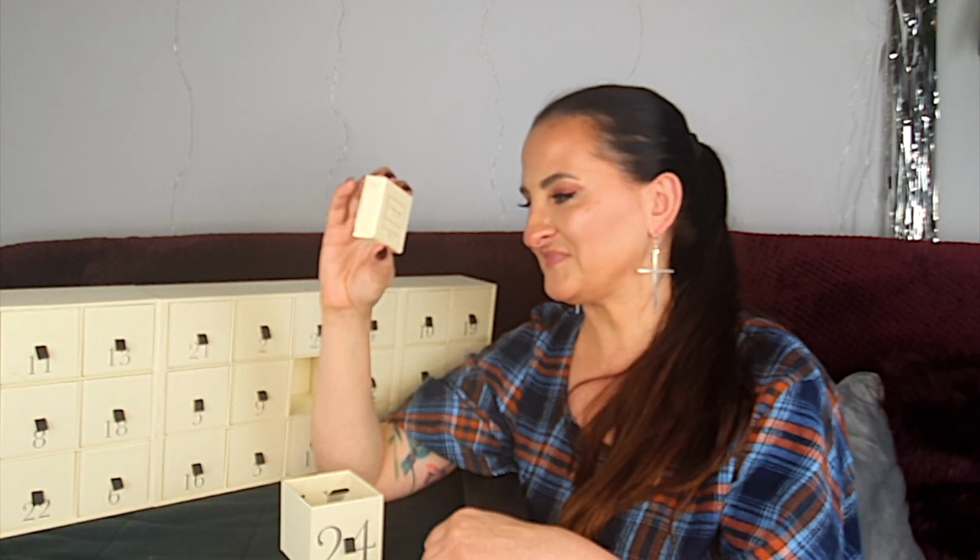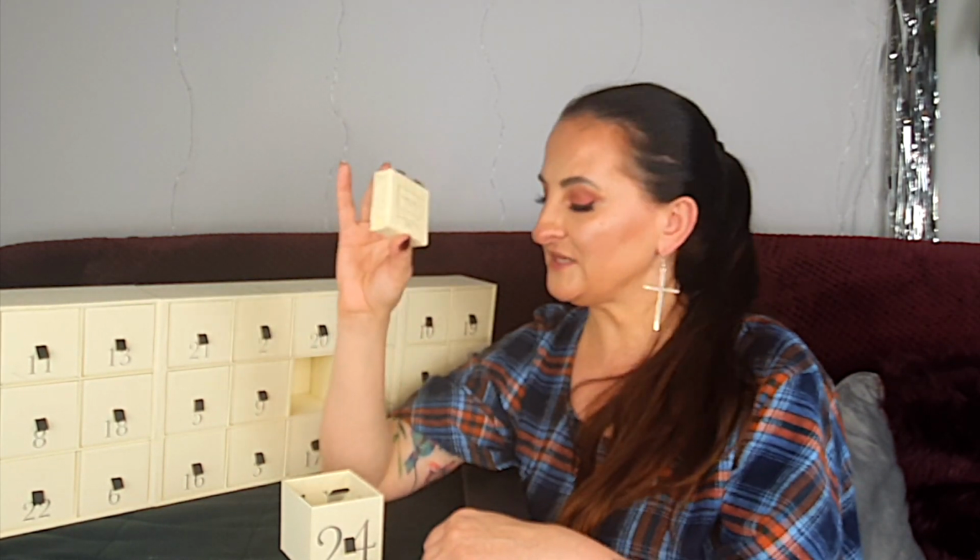I personally like the traditional soap. I use it quite a lot, but I think for some people this might actually come as a disappointment, having a bar of soap in the day number 24. I personally don't mind. So there's one more thing in here, and this is like a proper Christmas Eve gift, at least in my personal opinion.